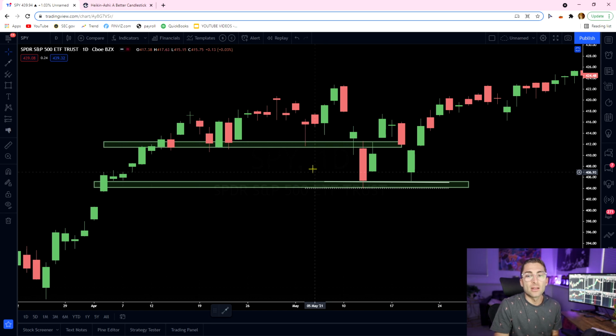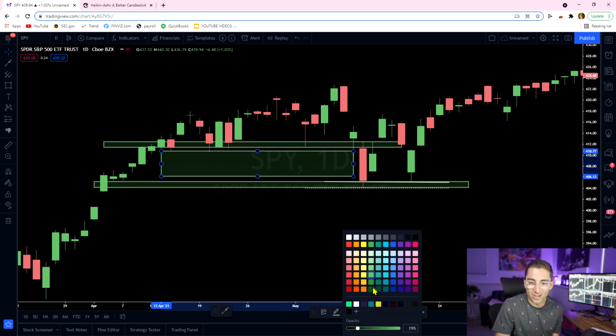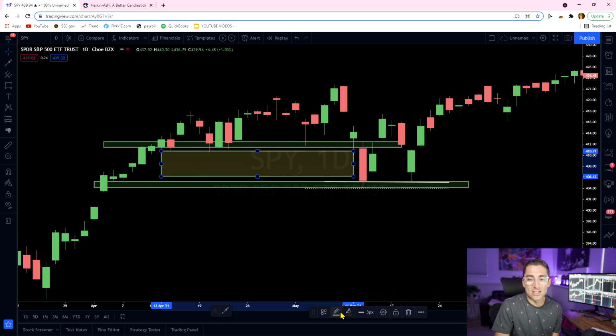But again, just know the closer you are to price action, the more chop there is and the more it could break down. If we're further away from price action, like I said, just look at all this distance of nothingness. This nothing burger, we're going to call it right here. We'll make this yellow. You can see we have no price action for a very long time.